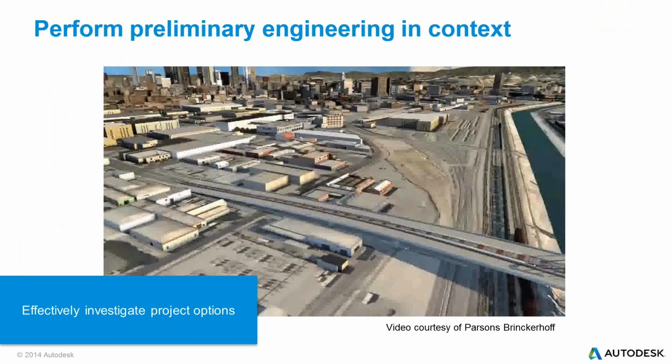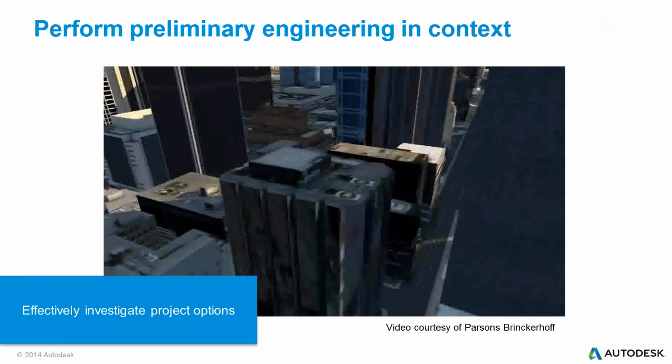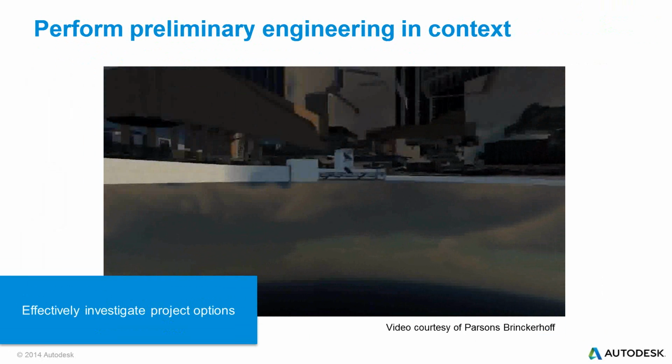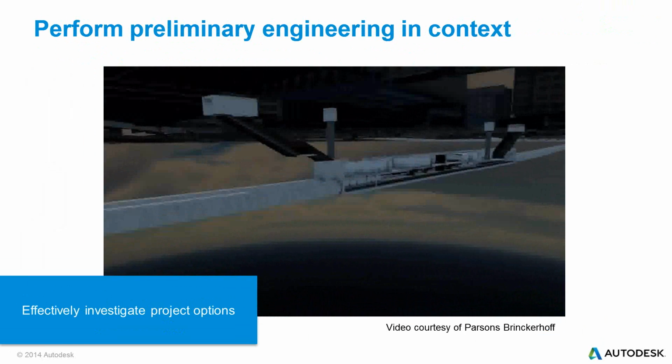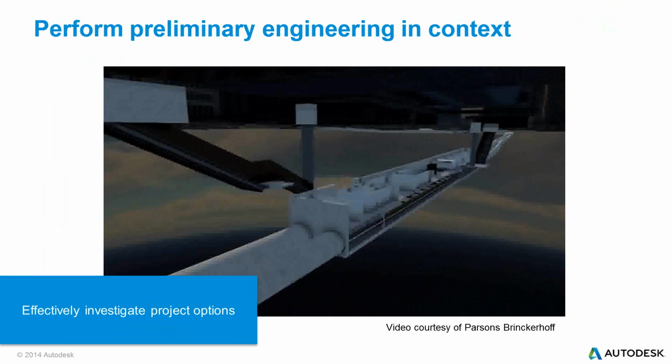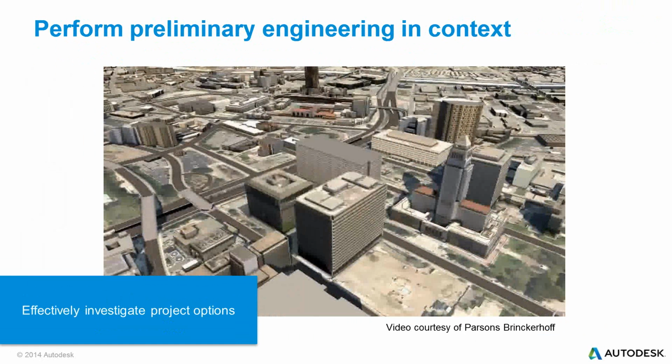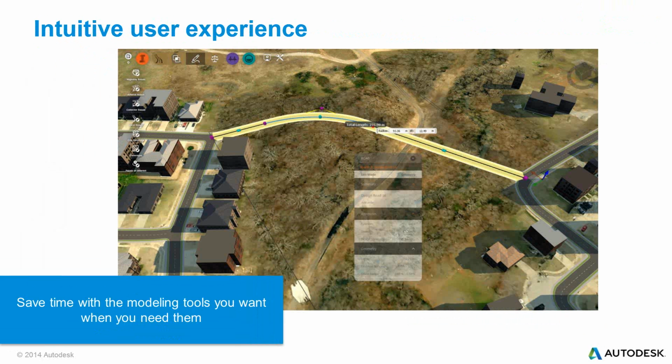As an example, to effectively investigate a project, you can see 3D underground utilities in terms of a model that you can pull into InfraWorks, and also subsurface and surface utilities. So again, most effectively being able to investigate and evaluate project options with preliminary design data from the existing environment, and also being able to reuse and allow your team members to look at that data.